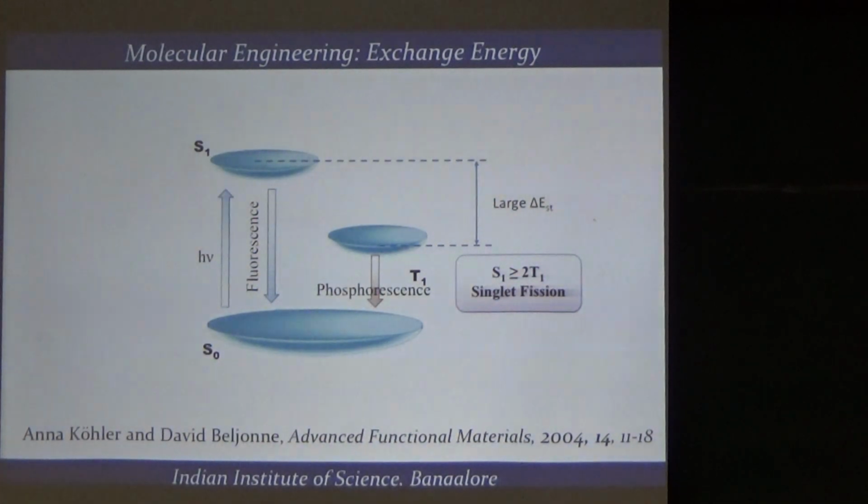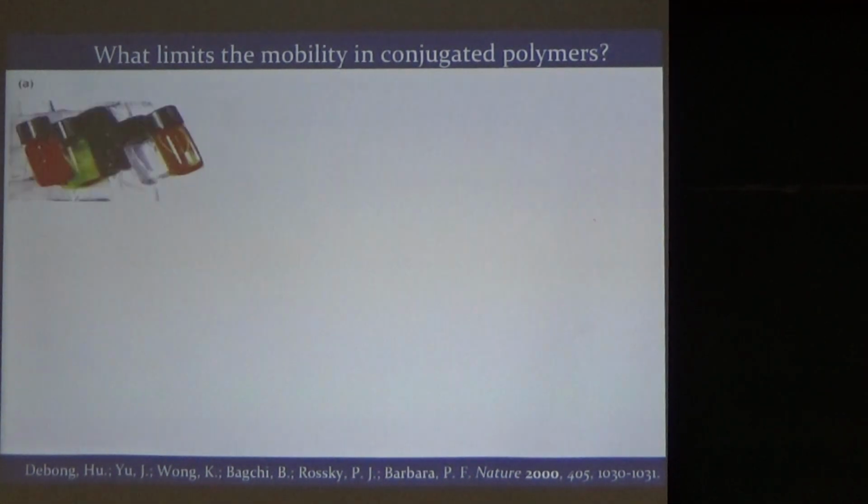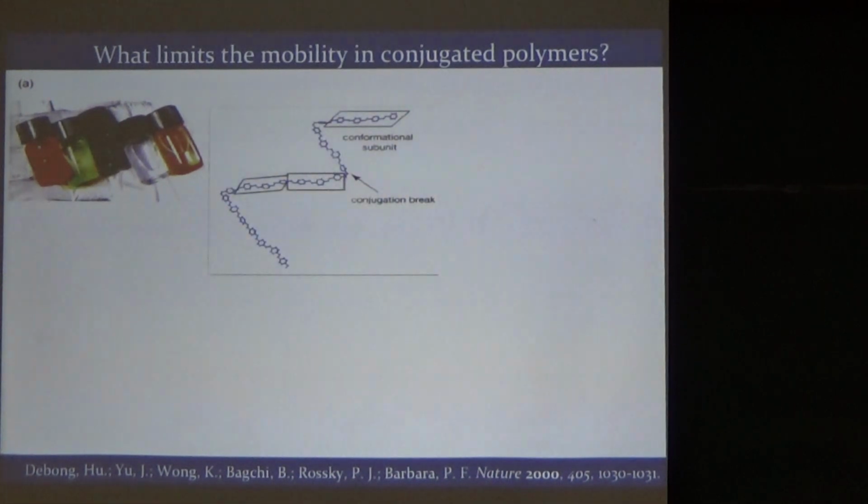Now, coming back to today's theme, I've deviated a little bit to show you a couple of projects which are going on. Let's ask this question: what limits the mobility in conjugated polymers? Conjugated polymers are beautiful, colorful materials for chemists. They are very excited about it. You can tune the color, change the backbone, tune the band gap, and do a bunch of things with the pi conjugated system. But physicists look with horror if the materials are full of disorder.